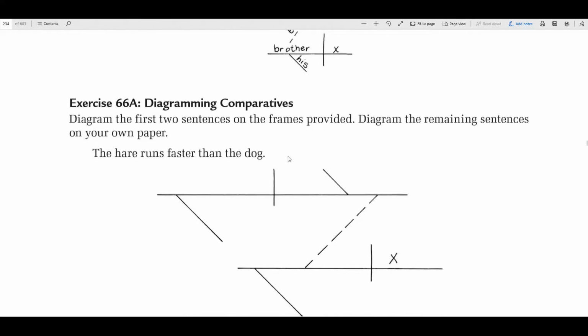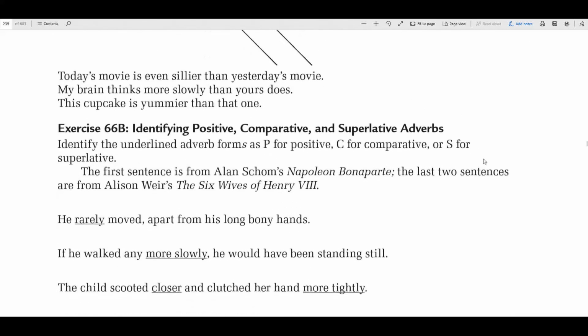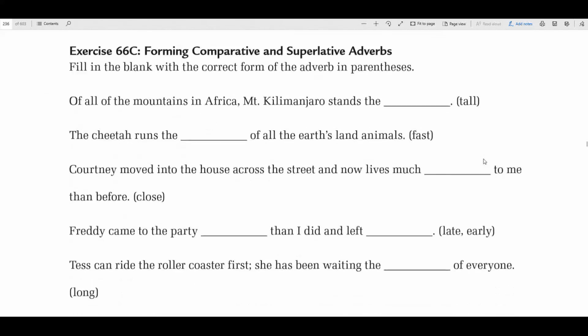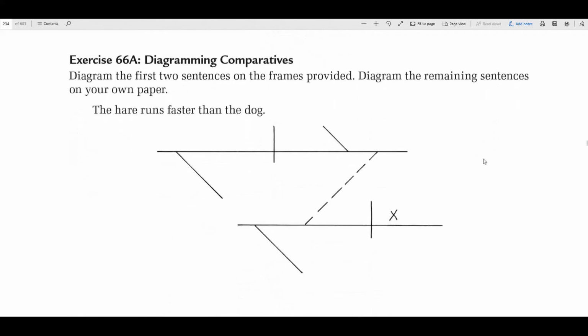Diagram the first two sentences on the frames provided. Diagram the remaining sentences on your own paper. Okay, so the hare runs faster than the dog. Okay, so let's see how many there are. I don't have a page in front of me, so I have to look at this to see what we're doing today. Usually I look through it first, but I haven't today. Okay, easy peasy.